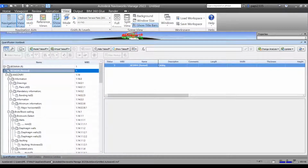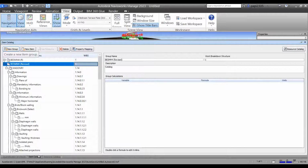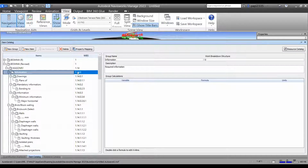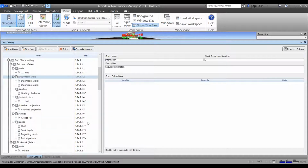It comes prepared. Let me go under the catalog environment so that I can see it clearly. These are the different categories of work that we have. But what I have here, which for this demonstration is my summary work only, which is item 1.14, like you can see here. The next one is information, which is 1.14.0. And if you check it very well, this is the same hierarchy of information that you have in the BESMN4.